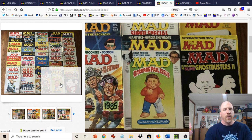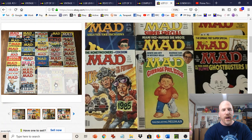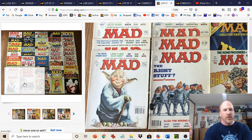So I'm not just showing one magazine. I'm showing all of the magazines at first, and then the ones right in the front, I'm making sure those are ones that are iconic.